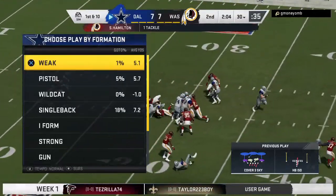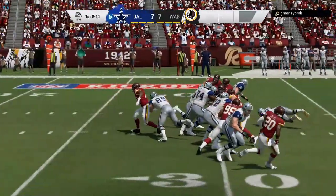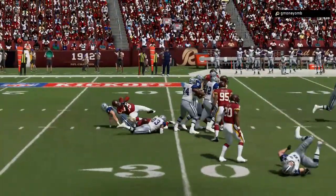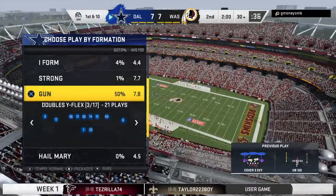30-yard line. 2 yards on the play. And a Cowboy first down. We've hit the 2-minute mark of the first half. All knotted up at 7.